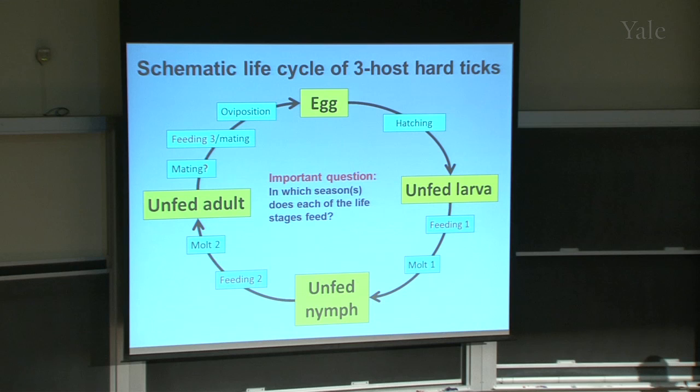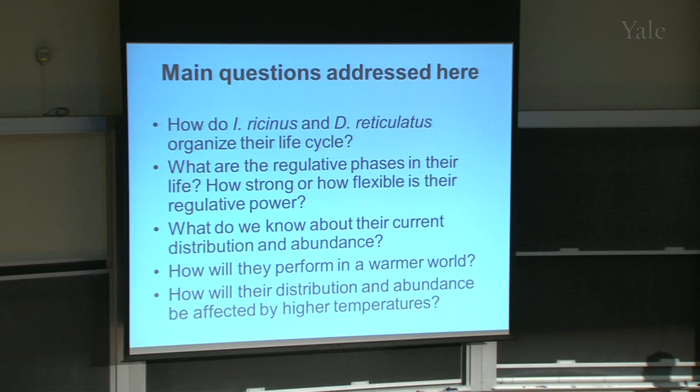I will try to discuss the possible or probable future of these tick species coming from the life cycle. And I'm interested in phases which are quite flexible. Flexible means if conditions change, they can happen in a different season, quicker, whatever.